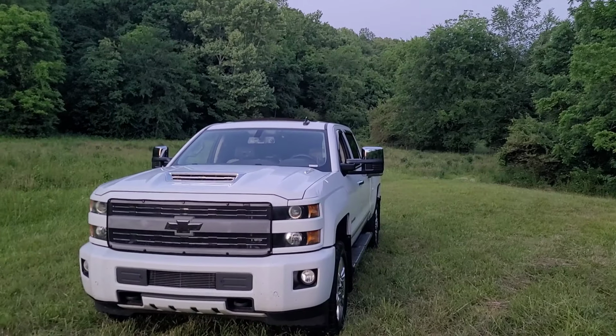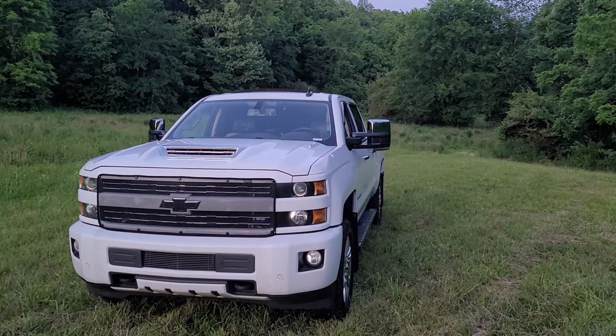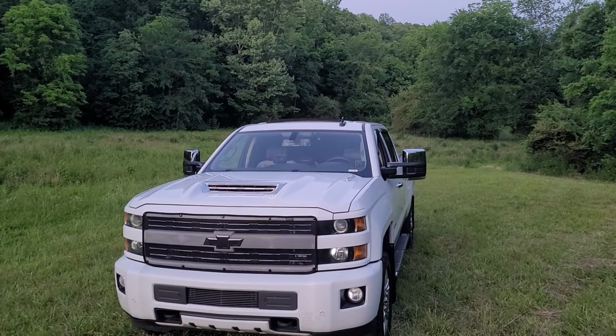So by the time I got finished recording last night, it was dark, it was late. So it's the next afternoon. So far, I'm loving the mirrors, loving the look. It's everything I thought it was gonna be. Looks just like the ones on my buddy's truck. The power folding works. Power unfolding works. Everything works just like it should.